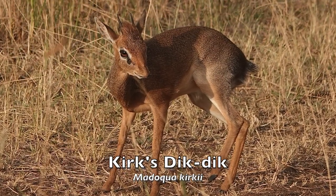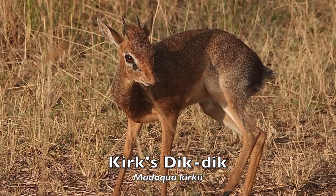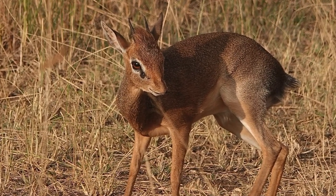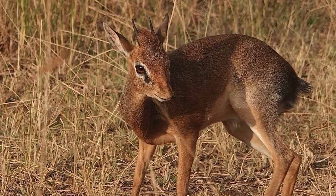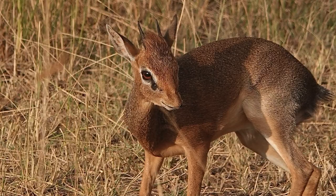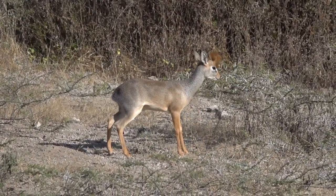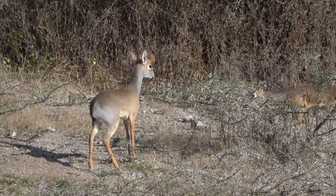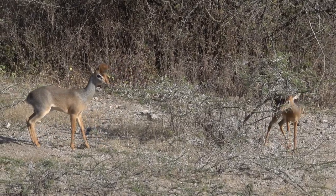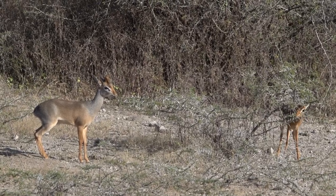Tiny antelopes, attaining weights from 3 to 6 kilograms, that is 6.5 to 13 pounds, Kirk's dik-diks vary in color depending upon habitat, but are typically yellowish-gray to reddish-brown on the back and grayish-white on the belly. Here we see two male dik-diks sparring with one another over territorial rights. Such conflicts do not usually lead to physical contact and therefore do not injure these animals.